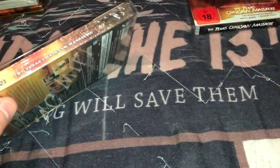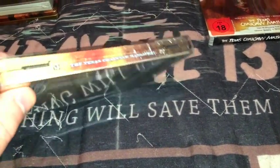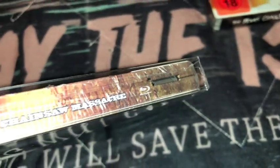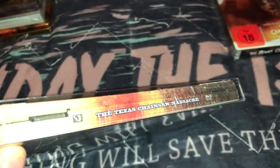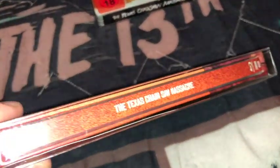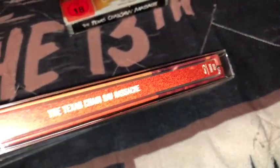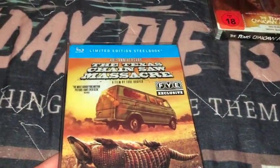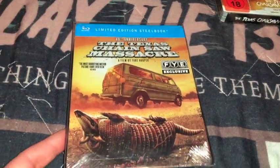So most of you know, I'm sure, the difference between a metal pack and a steelbook. So this is a metal pack. When you can see the hinges there and there, it's a metal pack. When it has a seamless spine like this, that's called a steelbook. Now you know. Knowledge is power. This is a steelbook, an FYE exclusive, 40th anniversary edition.